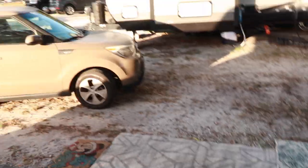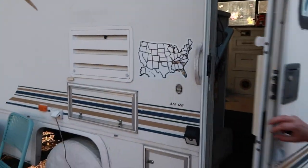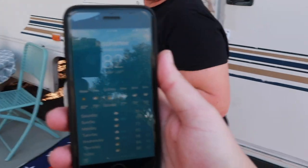I love the rug, it looks so much brighter out here. It is so hot today. Y'all want to know the temperature here in Kissimmee? I don't even know what it is. 82!